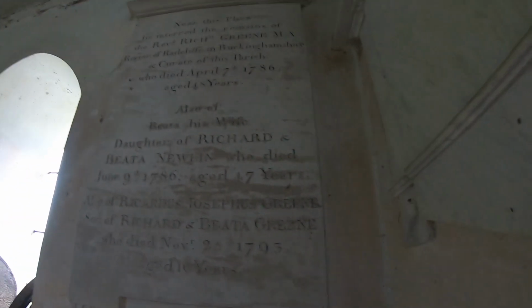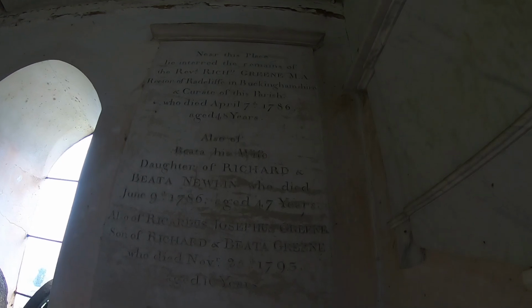There's not many plaques on the wall in the church. He's got this one here, which I'm standing right by the window that's going to be shining straight onto it, which is difficult. And this is to the Reverend Richard Green, rector of Radfield in Buckingham and curate of the parish, who died the 8th of April 1786. And then daughter of Richard is underneath.